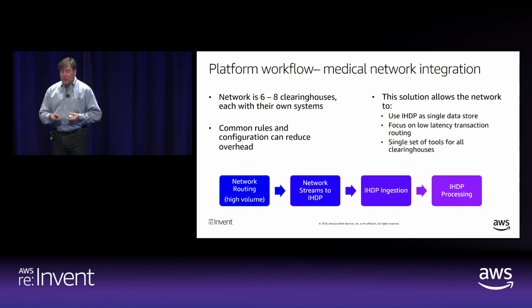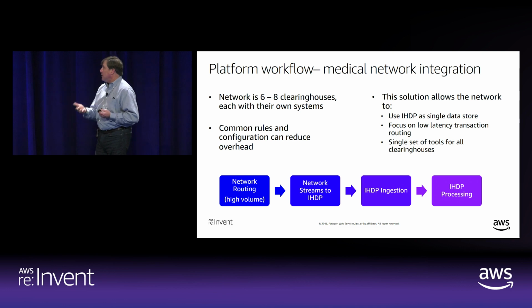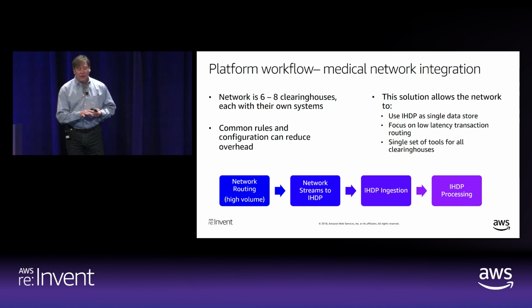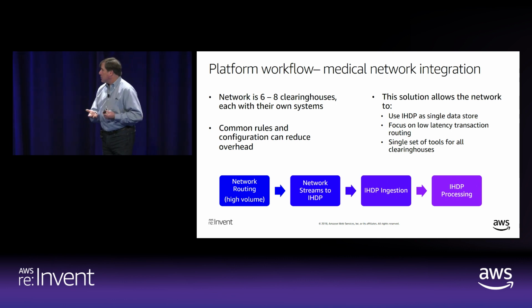And the advantage here also is that it allows us to use the data platform as a single source of truth, rather than having to go through each of up to 8 different clearinghouses worth of operational data. It allows us to focus exactly where it belongs on some of the low latency transaction routing elements of the business, which is where, frankly, a lot of the overlap between operations and transaction management and the low latency routing has been a source of problems that follows us along from clearinghouse to clearinghouse.